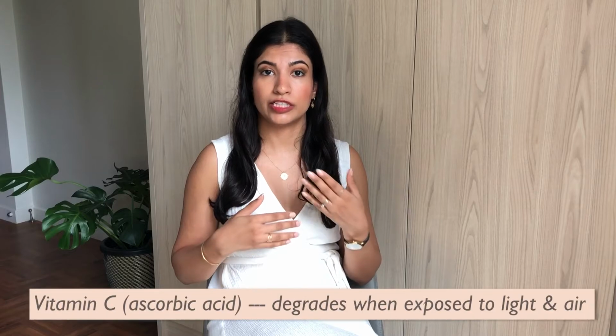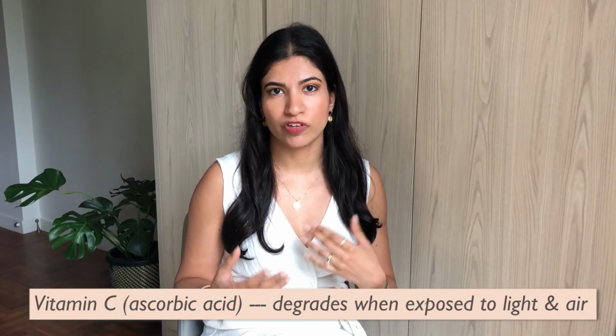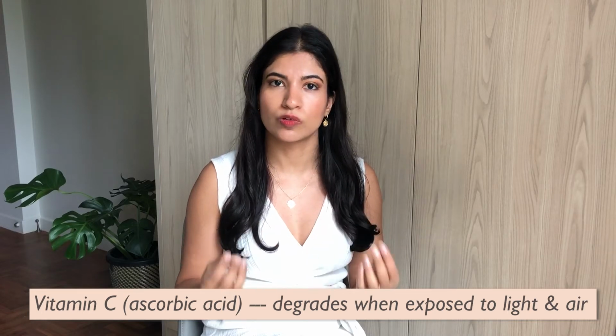Vitamin C in its active form, ascorbic acid, is highly sensitive to light and to air, and this actually breaks it down. So you can sometimes find when you have a vitamin C product with ascorbic acid in it, it goes rancid really quickly and it has a bit of a metallic smell to it. So to deliver vitamin C to your skin in a manner that's stable and non-irritating is actually a bit of a challenge. This leads to the next part of the video where I talk about the different types of vitamin C, also known as vitamin C derivatives, and how each of them may suit your skin a little bit better than the active form of ascorbic acid.